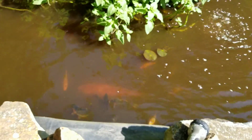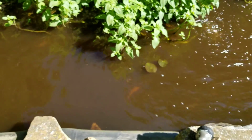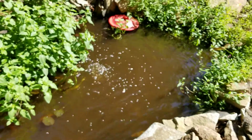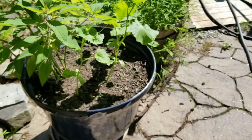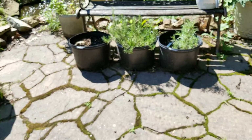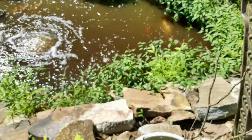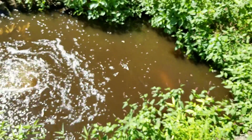They have over a dozen small ones. They're definitely way overcrowded at this point. I need to be transplanted into the other pond. So another cucumber plant here. There are two of them. And another pond with koi fish. I think they're expecting food.